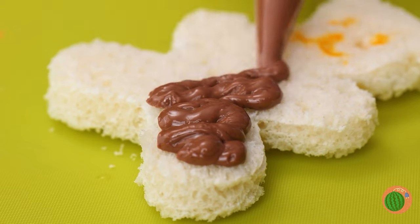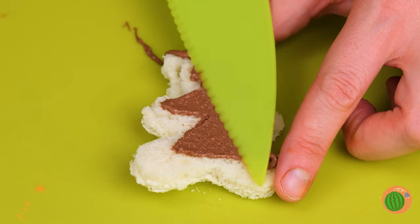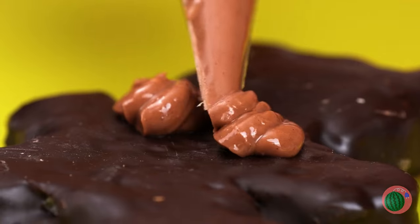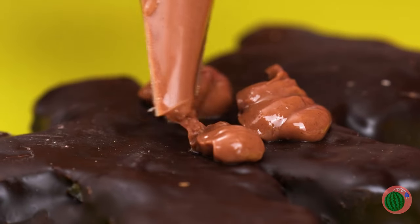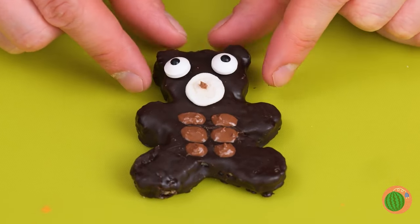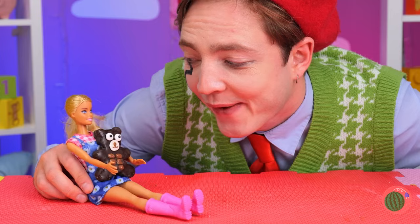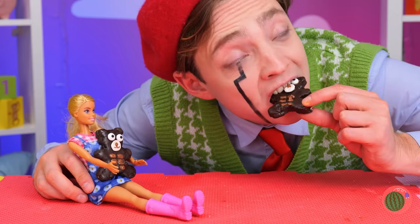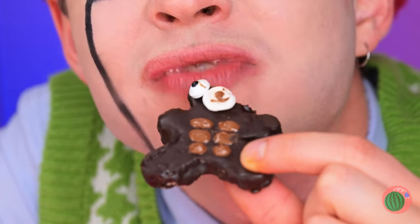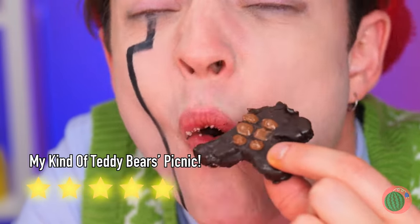Artistic spread of Nutella. A masterpiece in the making, or a snack-ter-piece. Mr. Teddy's a cookie with a six-pack. Hope Barbie likes it. And finally, satisfaction as our fearless snack tester takes a bite. Oh, that crunch.